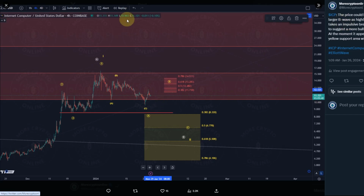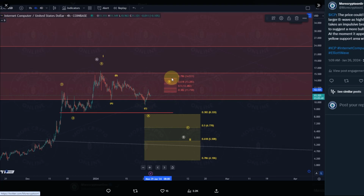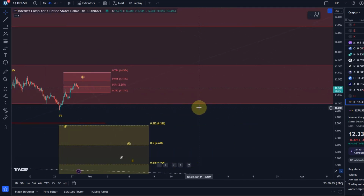And I highlighted the price could be working on a larger B wave. As highlighted in yellow, it takes an impulsive break above $14.51 to suggest a more bullish interpretation. At the moment, it appears likely that the yellow support area will be tested. That's still my view, and it indeed formed a larger B wave into the resistance area between $11.73 and $14.51. The price at the moment is 12.33, so it did move up a little bit since then, but at its peak it was at around $13. So it did form that higher B wave.